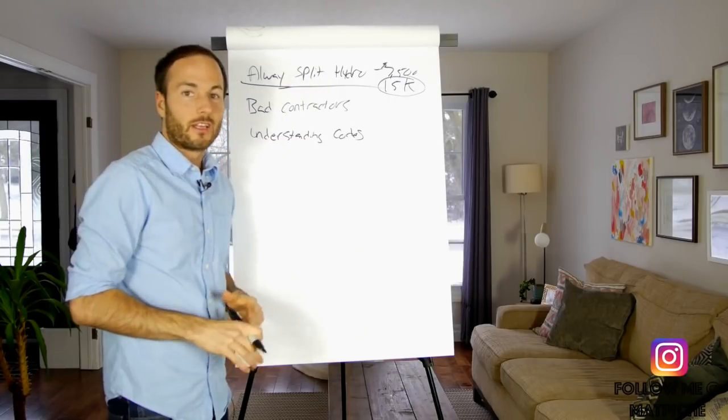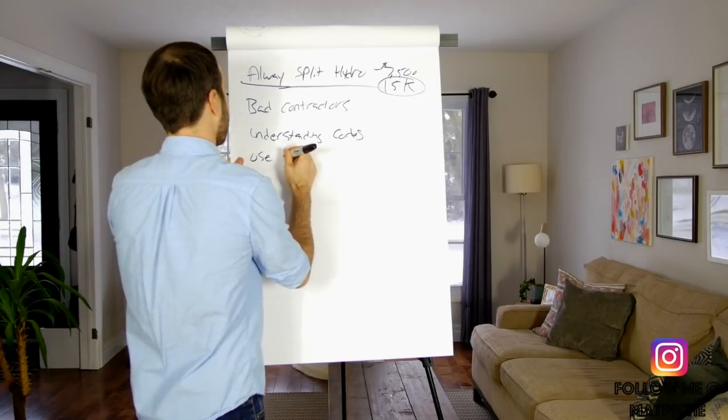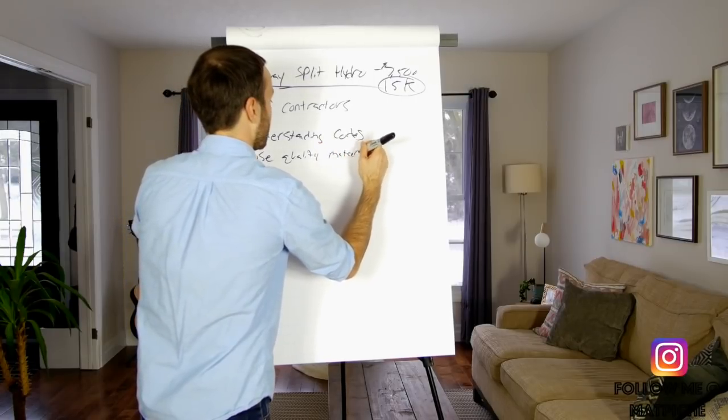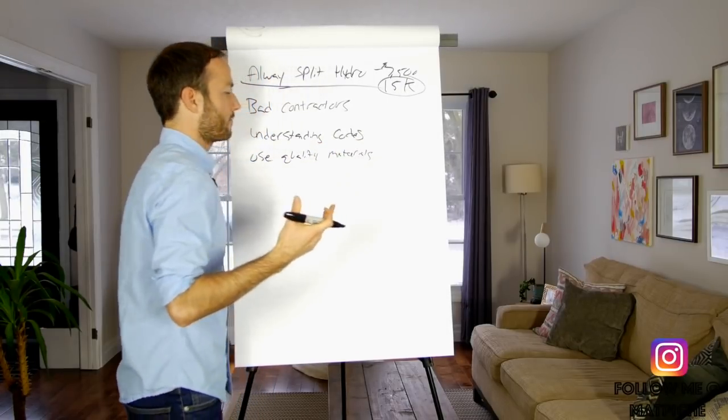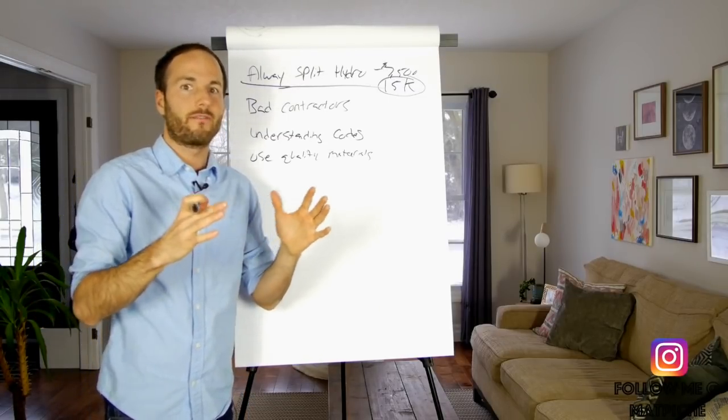They've done it before. So the last thing you wanna look out for when you're doing a duplex conversion is use quality materials. Again, this is something we should always do as real estate investors, just to have a nice property, attract some good tenants, but especially because now we're going into multifamily territory.